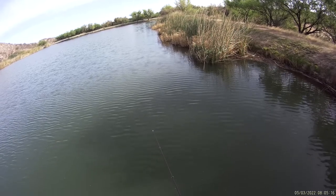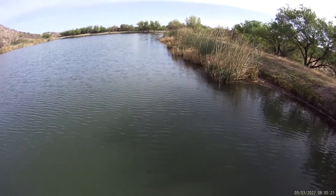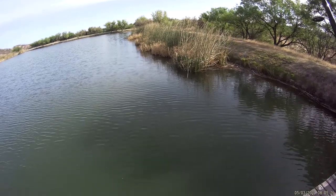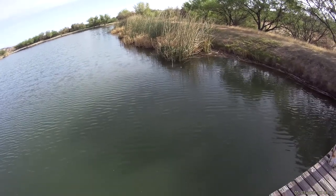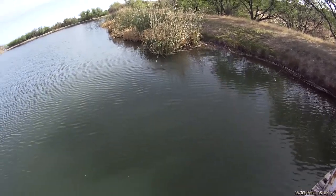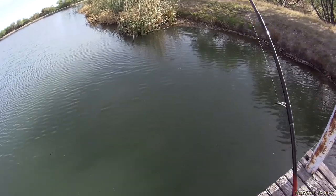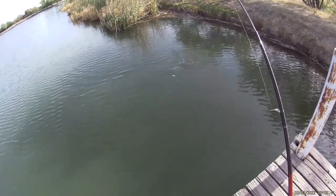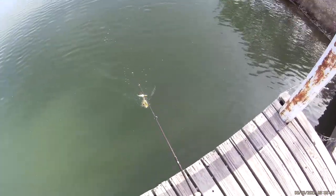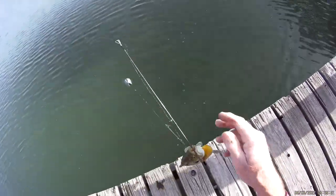Every bluegill has been big. Oh, got another one. Got another one. Gotta get them out of the toolies. Oh, this looks like a beast. He's all dark, I think. Or maybe I'm just imagining it. No. He's another big one, though. Another.